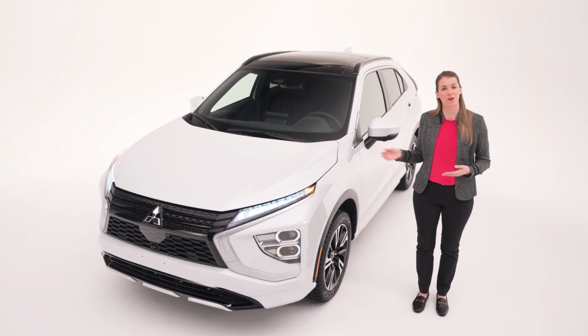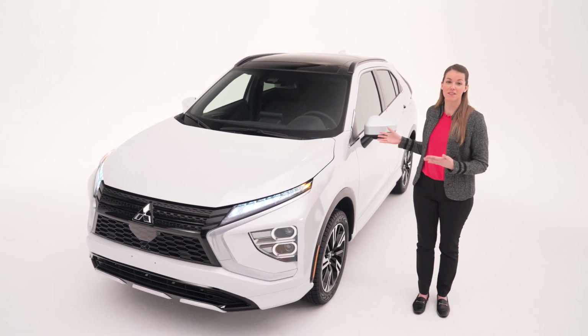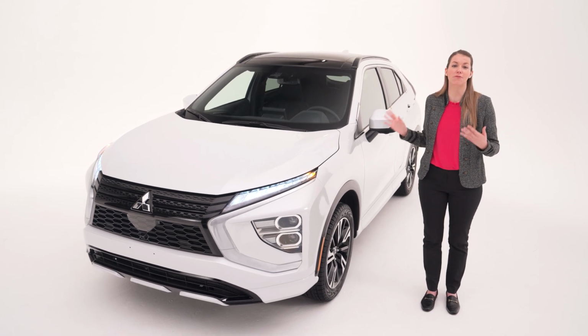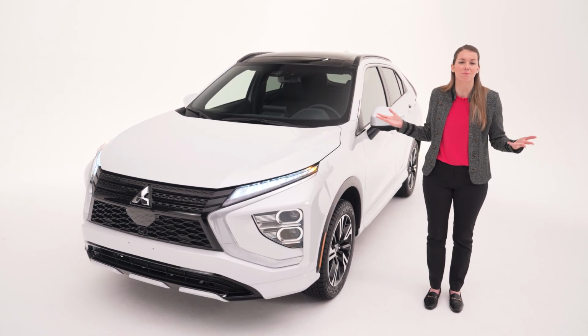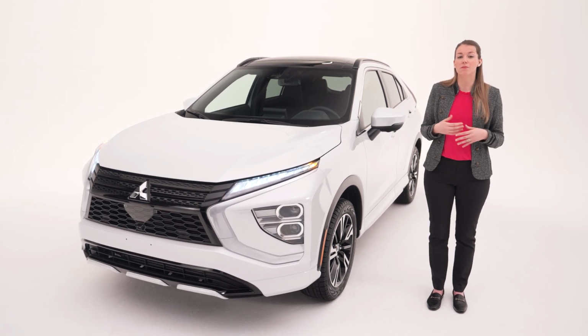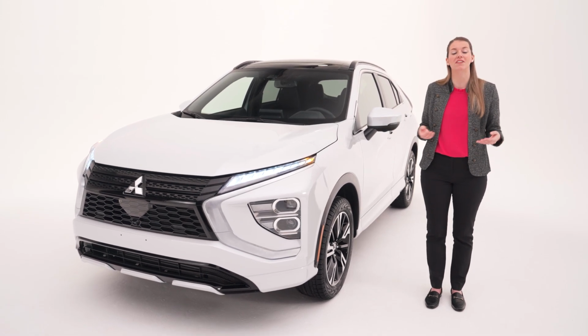And now let's head back inside. So that's the Eclipse Cross GT with super all-wheel control. There are so many things that I love about this vehicle. The great style, the enhanced comfort, the technology, and these are just a few features that come to mind to make it really enjoyable to drive. My partner and I often take off on the weekends to spend some time away from the city, and the super all-wheel control really gives me a sense of confidence while driving.